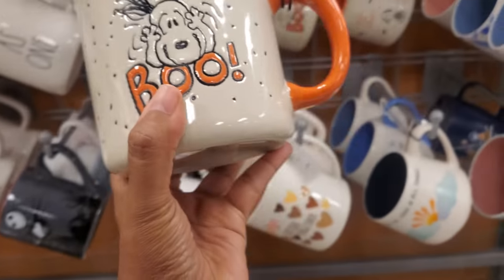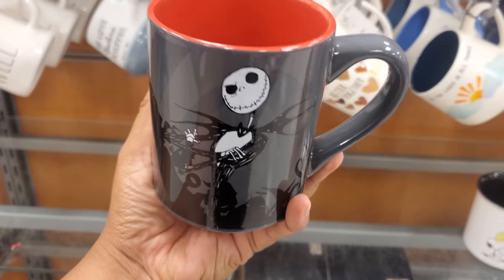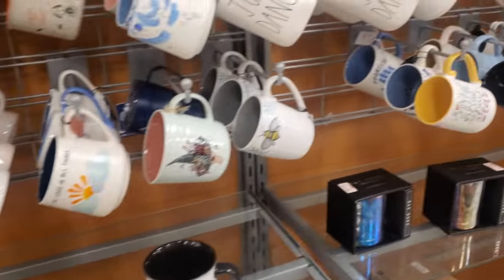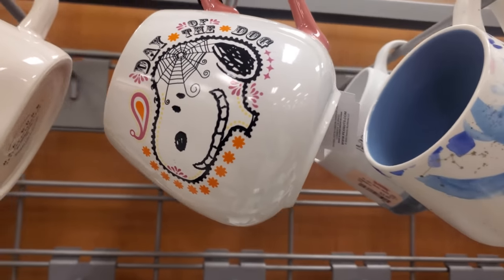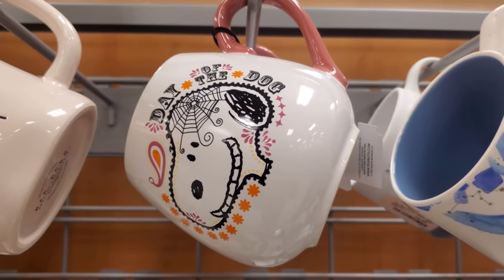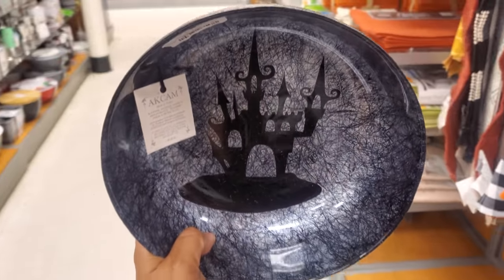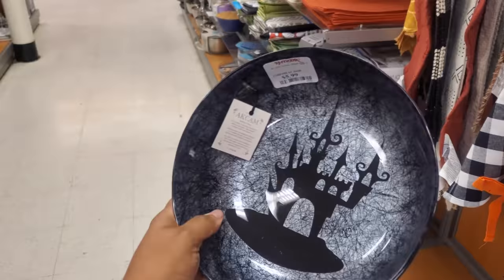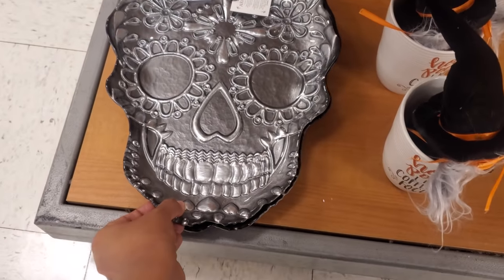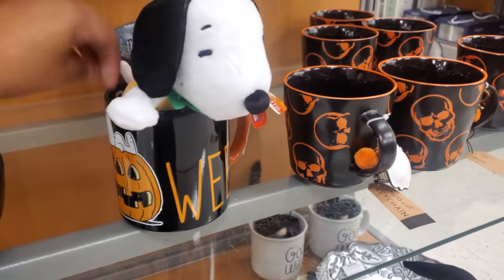We might have seen this one in Home Goods. We also have Trick or Treat. And the Pumpkin King will be $5. But over here, I spotted kind of like Day of the Dead. That's kind of cool. And that one's only $5. This is actually really, really cool. It will be $6. It only had one bowl. And this one's $10. That's a nice one too. And then more mugs. Another Snoopy one.